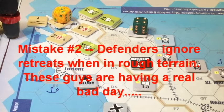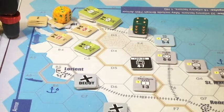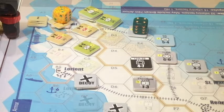So they do not go ahead and move forward based on this successful attack. All right, we have a 4-1. This pile of American infantry is hitting this coastal defense unit. Let us see what happens. A 5 is rolled, which is a DE result. So those guys just pick up and get blown away.